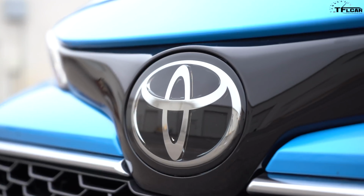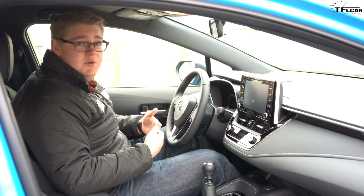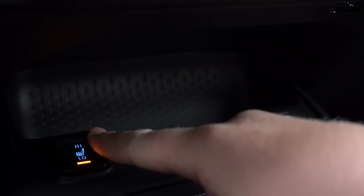The 2019 Corolla hatch comes with a fair amount of creature comforts, and one in particular that's super nice for Tommy and I here in Colorado in the middle of November right now because it's super cold outside. That's of course these heated seats. You have a high and low setting for both the front driver and front passenger.